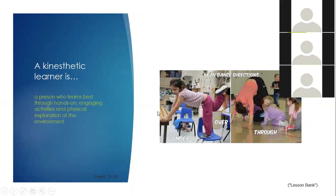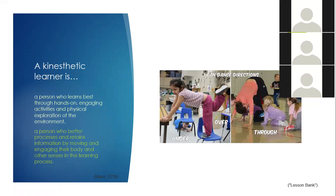And so I've already kind of discussed that a kinesthetic learner is body smart. And this means that a kinesthetic learner best learns through hands-on activities and exploring their environments. But it also means that kinesthetic learners learn best when they actively and physically engage their bodies and senses in the learning process.